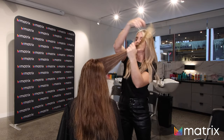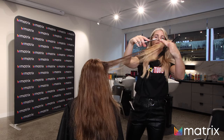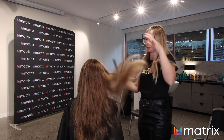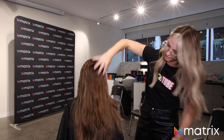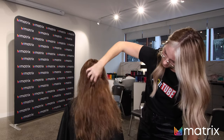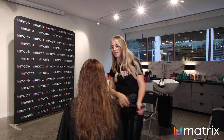It's actually really beautiful diffused, Adam. You seem surprised. What, that it would look good diffused? Mm. Well, you don't know until you start working with hair. And I was surprised how curly it was when I started. It's got some beautiful natural movement in it. So feel a bit lighter, Kels?